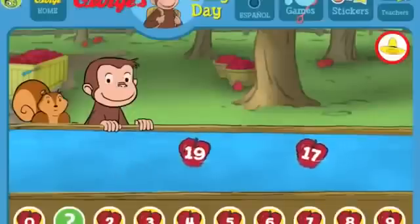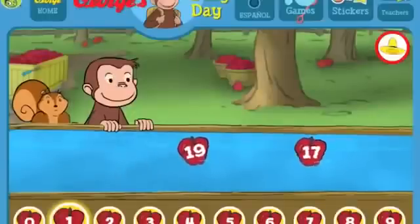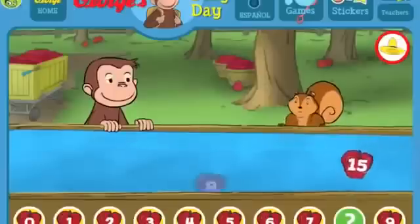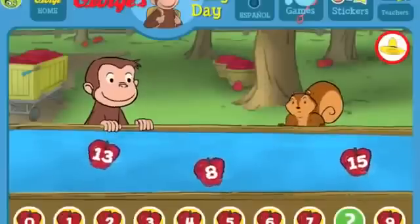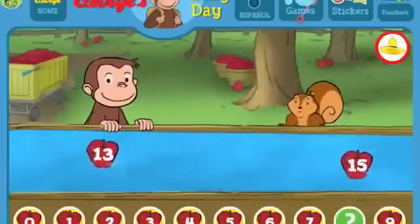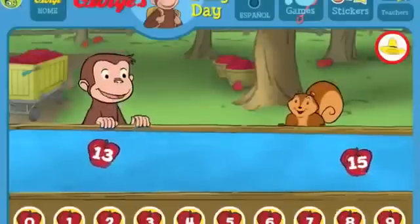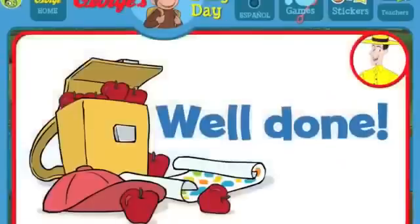One. Great! Eight. Yes, that's the missing number. Well done. You just got a new page for your sticker book. Click the green button to keep playing.